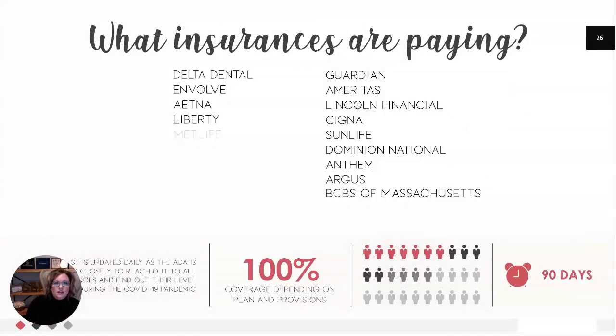So let's talk about what insurances are paying. As of about March 24th or so, 23rd maybe, there were four insurance companies covering teledentistry.